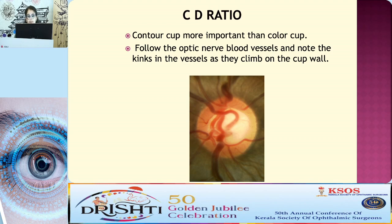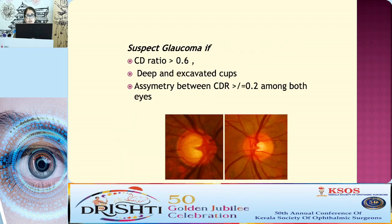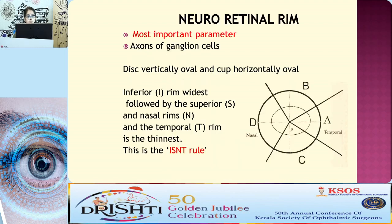Now, the cup. You all know the contour is more important than the color, etc. And how do you know the contour? It is by observing the blood vessels. The blood vessels take two turns. One is at the bottom and one is at the top. And that second kink is the edge of the cup. So that is the contour of the cup. And this is the age-old classic teaching, which according to me stands very good. A CD ratio more than 0.6, deep excavated cups and an asymmetry between the two eyes of more than or equal to 0.2 definitely make one suspect glaucoma.